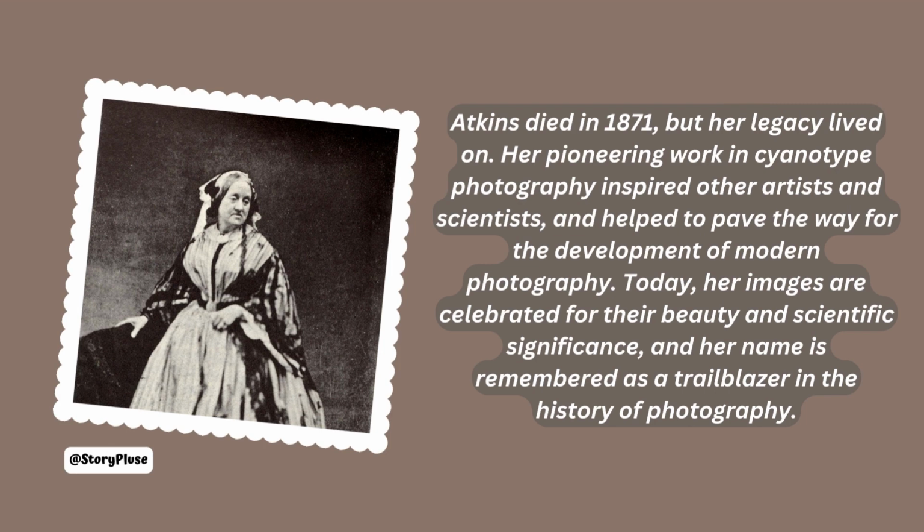Atkins died in 1871, but her legacy lived on. Her pioneering work in cyanotype photography inspired other artists and scientists, and helped to pave the way for the development of modern photography. Today, her images are celebrated for their beauty and scientific significance, and her name is remembered as a trailblazer in the history of photography.